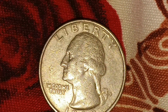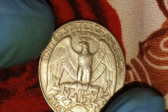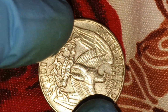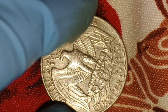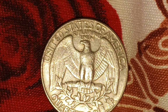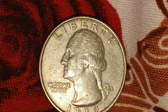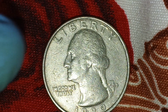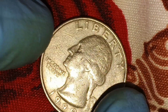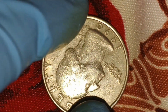What made that specific 1990 P quarter so valuable? There were several factors. First, it was struck on a planchet that was not meant for a quarter. Some believe it may have been struck on a silver planchet intended for proof coins, or even on a planchet meant for a foreign denomination. Second, it displayed a nearly flawless mint state condition with full luster and sharp details. And third, it had visible die cracks and doubling that indicated an extremely rare minting error.